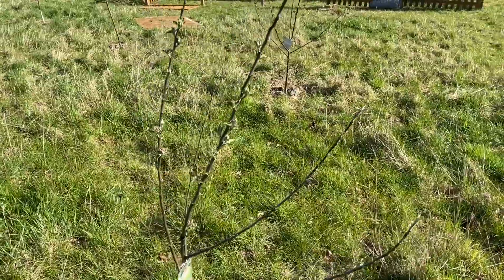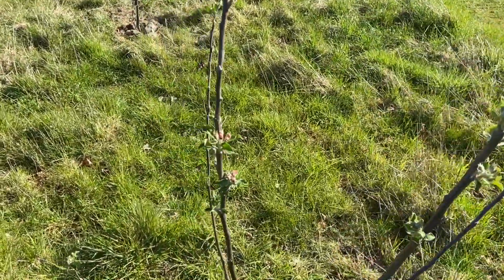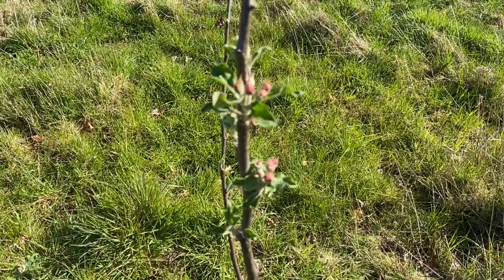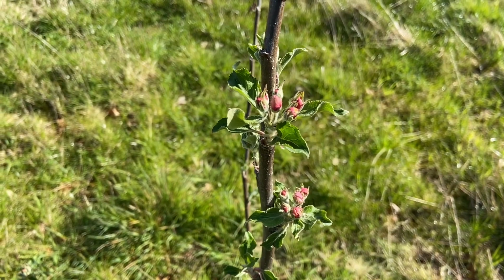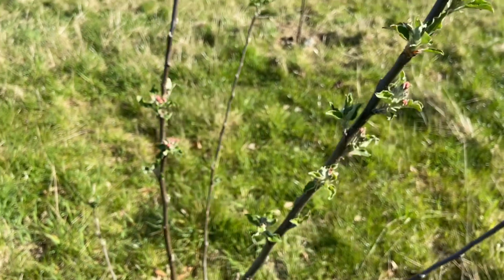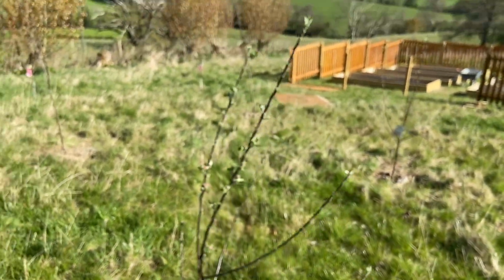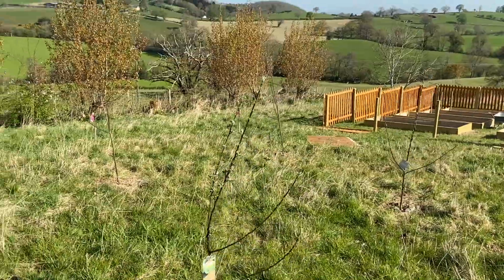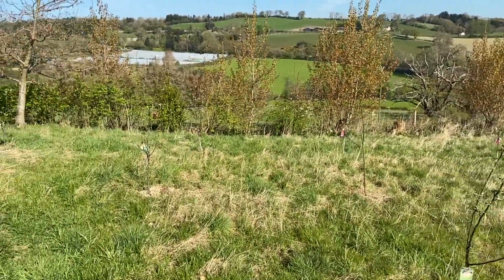This is our Howgate Wonder apple tree, and over the course of the last 24 hours really, it has just gone into full bloom. There are flowers that are beginning to emerge absolutely everywhere. This is, I've got to say, quite an exciting prospect. We've never grown our own apple trees before, or fruit trees in general. So this is all very new and very exciting.